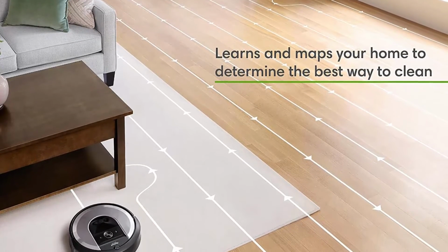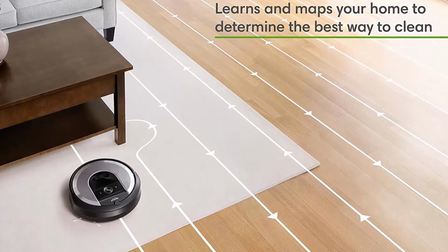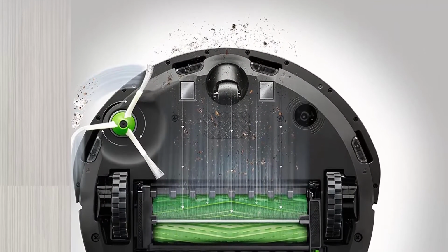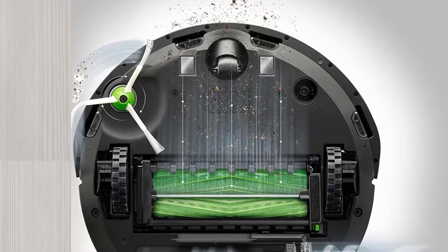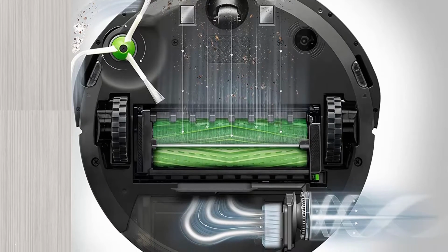Upgrade to a smarter clean, the i6 Plus introduces an exclusive upgrade to imprint smart mapping, giving you the same capabilities and experiences as the Roomba i7 Plus. Roomba i6 Plus learns your home to clean and schedule by room, unleashing powerful cleaning.